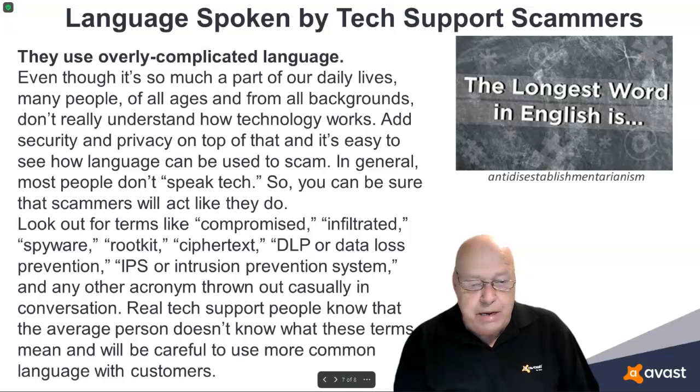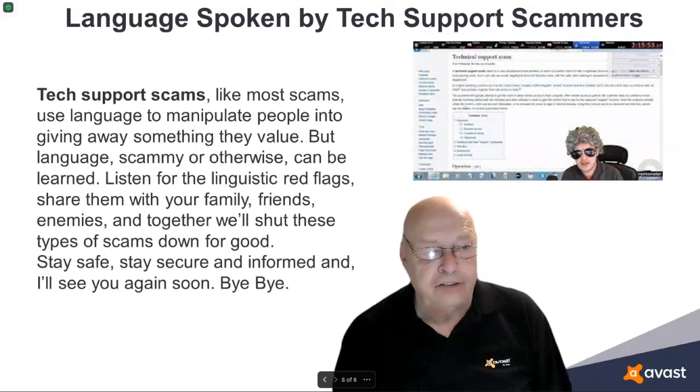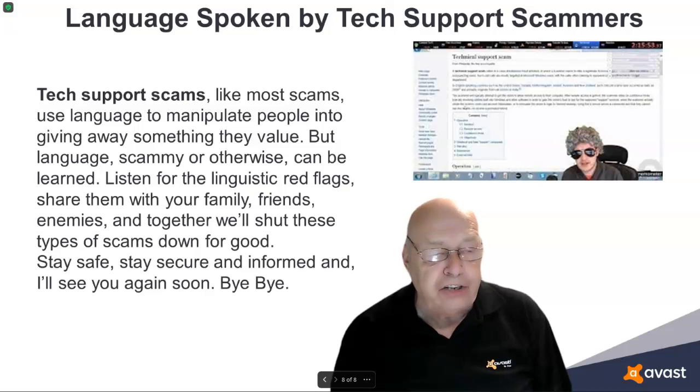Real tech support people know that the average person does not know what these terms mean and will be careful to use more common language with their customers. Tech support scams, like most scams, use language to manipulate people into giving away things they value. But language, scammy or otherwise, can be learned.